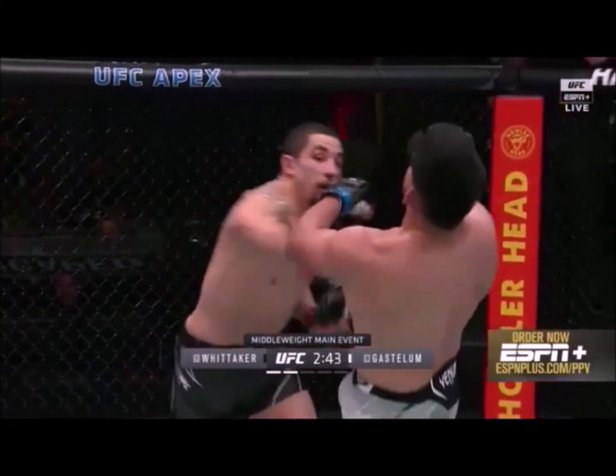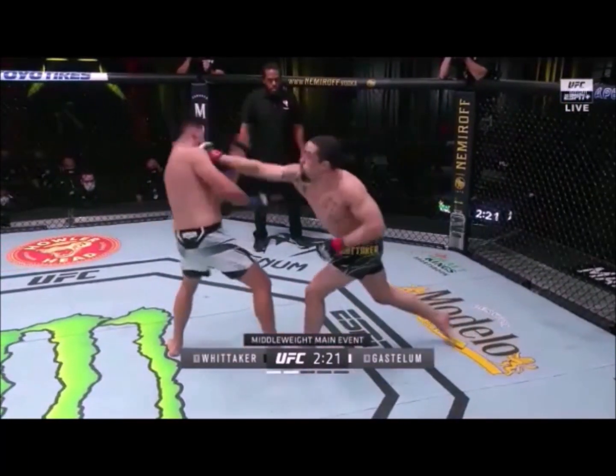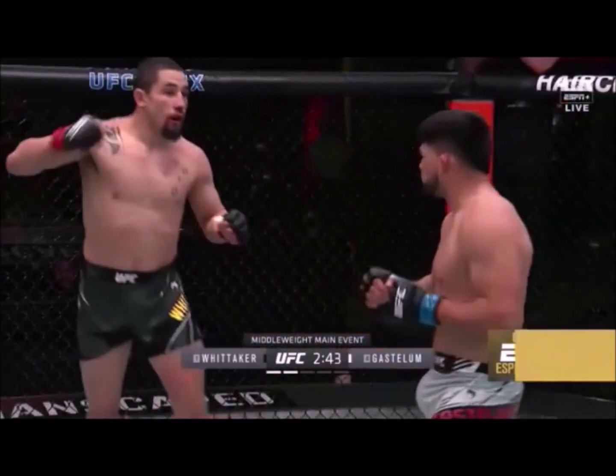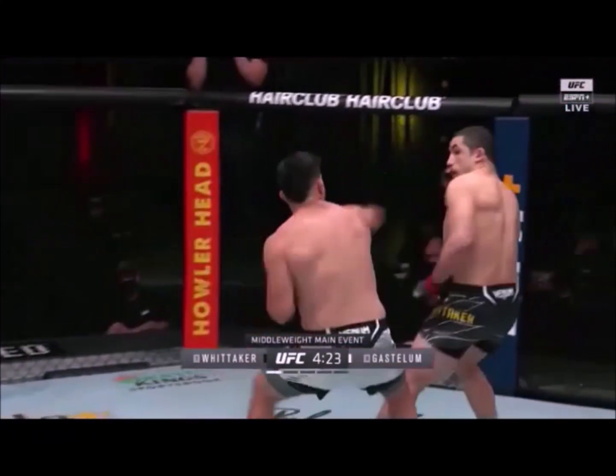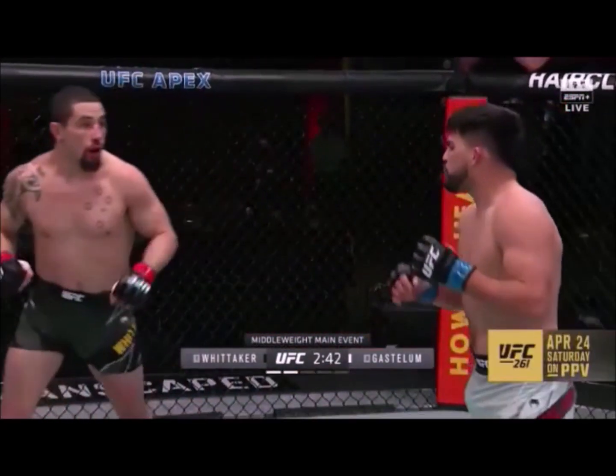I wasn't kidding you when I mentioned that Whittaker seemed to have an approach that was tailor-made to counter Kelvin's specific tools. Now there was something else that Whittaker was able to shut down. Let me show you another signature move that Kelvin Gastelum was finding a lot of success with against Israel Adesanya.